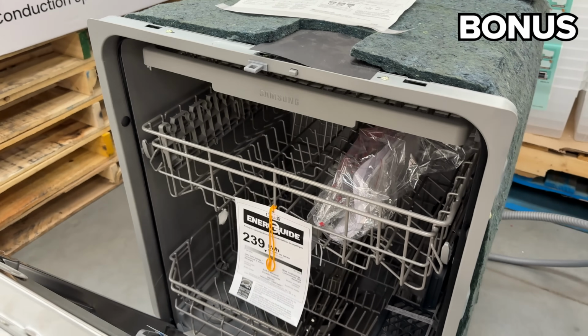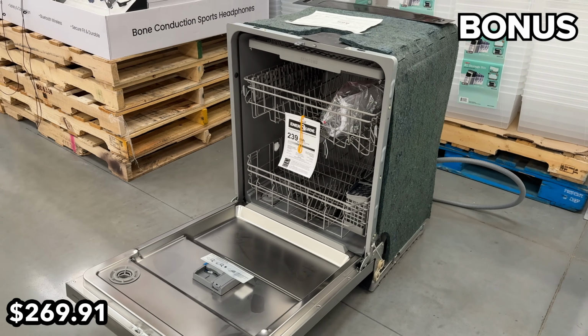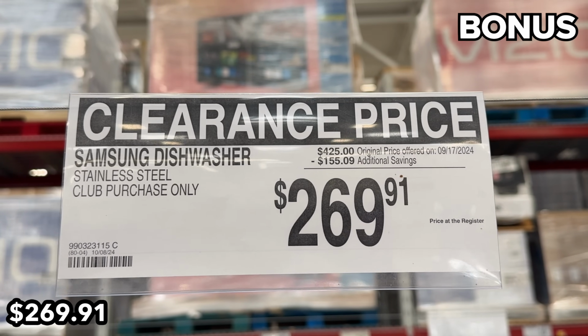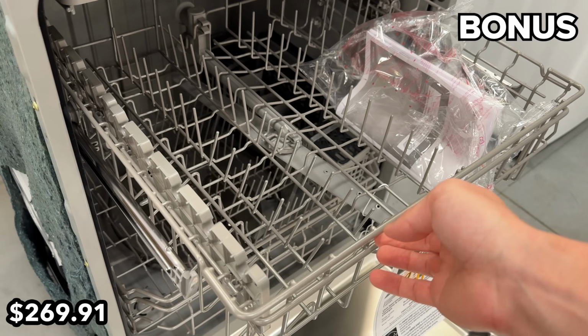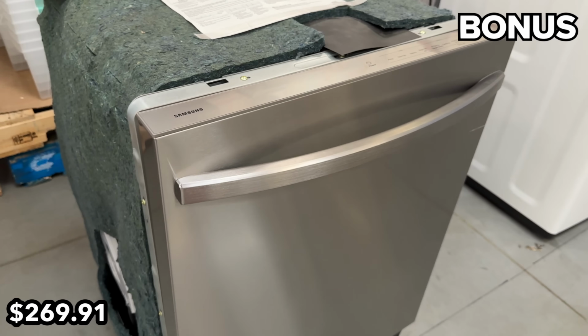As a superb appliance discount, this Samsung dishwasher at $270 reflects a $155 price drop. I know some of you are not hot on Samsung appliances, although we have not had any problems with them in our household.